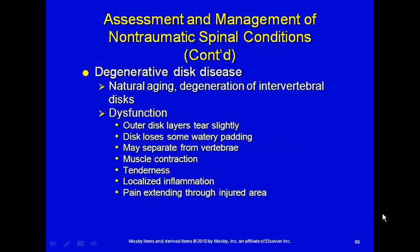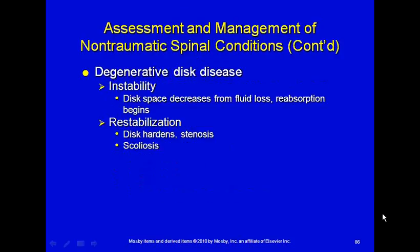Degenerative disc disease is a natural part of aging. As we age, our intervertebral discs degenerate and can lead to dysfunction. The outer disc layers tear slightly. The disc loses some water content and may separate from the vertebrae. Now you've got a lot of tenderness, local inflammation, and pain that extends through the injured area. If there's any instability in the disc space, that can lead to spinal cord injury as well. During restabilization, the disc hardens. They may have stenosis, where during restabilization, the foramen, or the opening in the vertebrae, may become much smaller.